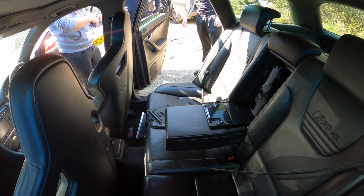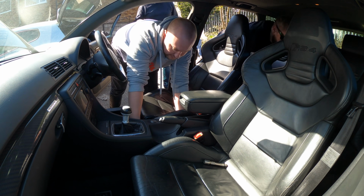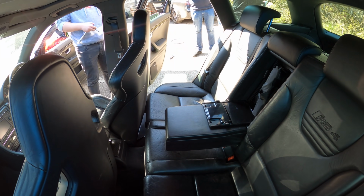So what's happening today? We're taking the wingback interior that's in the RS4 Avant that we got for £5,000. We're going to take that out and put it into our car. Have you taken seats out of an RS4 before? No, but I'm sure it'll be simple. Can't be that hard, can it?